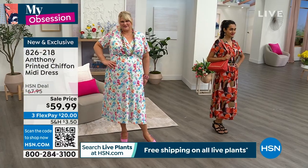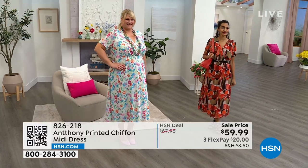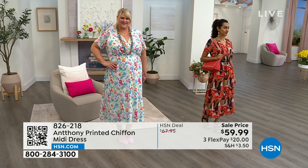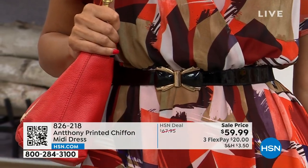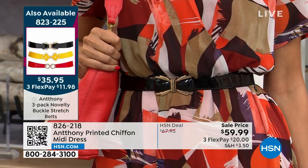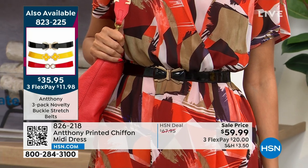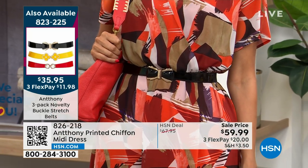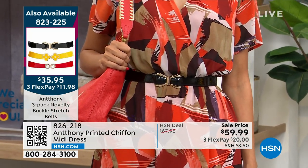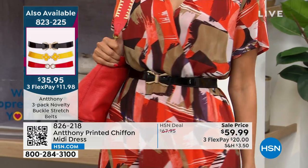The belt that Simi is actually wearing, we'll put an item number up. It's actually three belts that you get together from Anthony. So it pairs perfectly with the dress to add that little pop. Love that little bow detail that's on there. But I love what you did, Anthony. Oh, there it is, 823-225. And there's different colors that you can mix and match with the two. There's an option that has like a purple belt and some different colors, so it's really fun. But what I love that you did, Anthony, is that I always like a little bit of coverage on my arm.